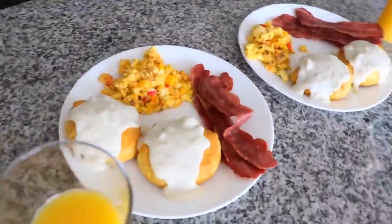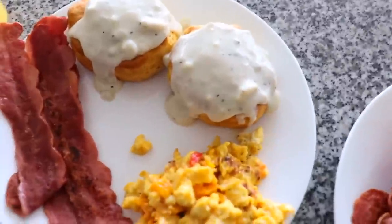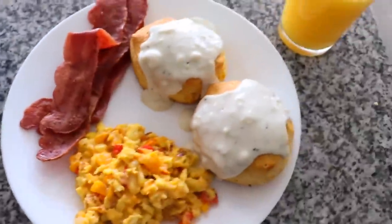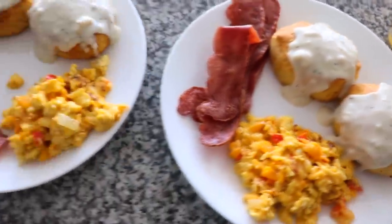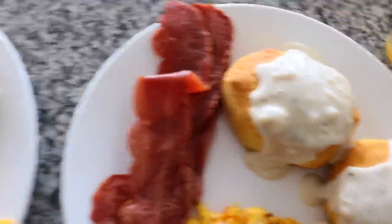Okay, y'all. So take a moment to look at this breakfast. I cook the best. I'm telling you guys, I cook the best. These cheesy eggs, oh my God, they're about to be so good. Biscuits with gravy.